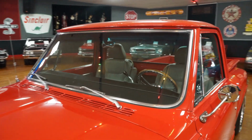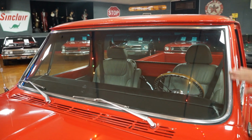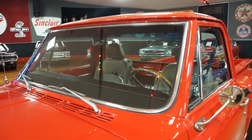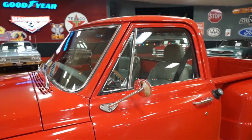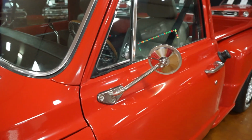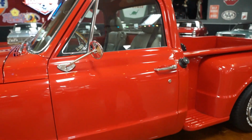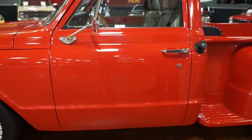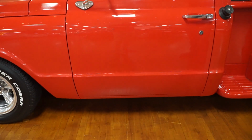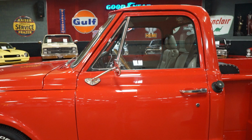Front window glass in excellent shape. I do not see anything that's cracked or chipped or split. And the chrome around the front windshield is in pretty good shape there. Does have a set of dual chrome mirrors mounted on the door, kind of a cool, different type of mirror. I haven't seen many of these on the C10s, but definitely a cool mirror, driver and passenger. Do have a locking gas cap here on the driver's side. Paint on the door, both high and low, in great condition. No blistering, bubbling, cracking. The paint on the entire truck presents itself very well.